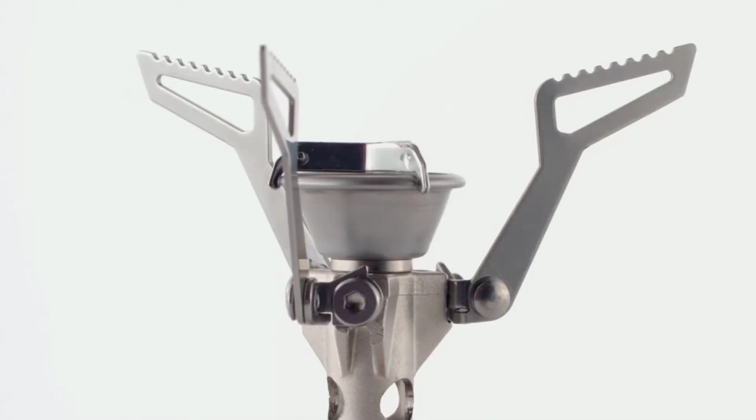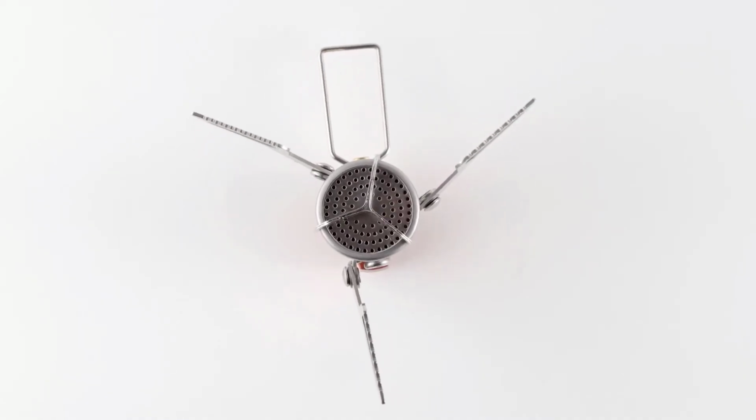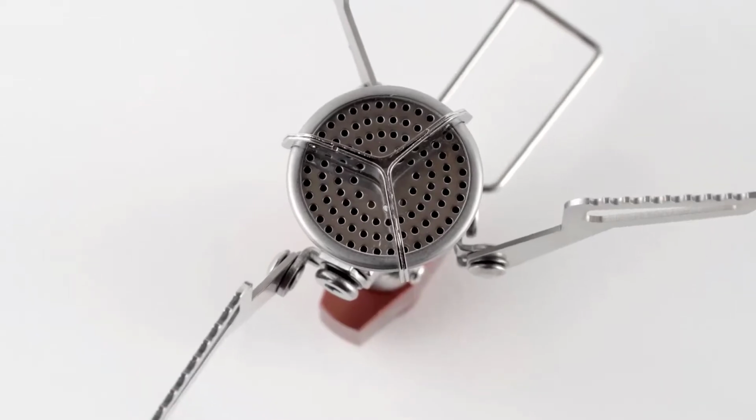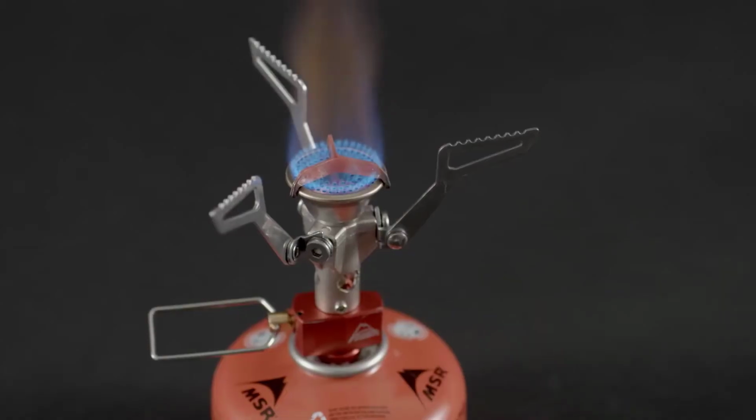Its improved pot supports are stamped out of strong stainless steel, and they now accommodate a wider range of pot sizes with greater stability. We've also carried forward the stove's wind clip windscreen on the burner head. With the burner surface separated into three areas, wind can blow out one or even two sectors and the stove will remain lit, minimizing wasted fuel.